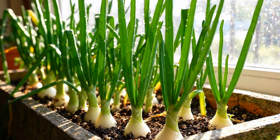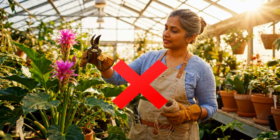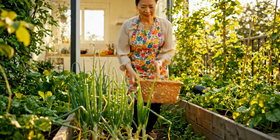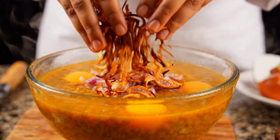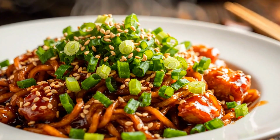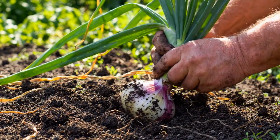Green onions don't need much space, which means you can grow a lot of them in a very small area. They also don't require the kind of support, pruning, or constant monitoring that more complicated crops do. Once they're growing well, they become one of those vegetables you can grab whenever you need them. A few for eggs, a few for soup, a few for stir-fry, and suddenly your garden starts feeling practical instead of decorative.